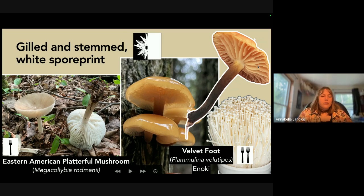One of them is the Eastern American platterful mushroom, the mouthful mushroom as well. It has large gills, large not in the sense of thickness, but in the sense of how far down from the top of the cap on the foot they are. There's not a lot of flesh on them, so it's not a very good edible mushroom, but it is nice when you can't find anything else. It's one of the earliest and most common spring species. It'll grow pretty much anywhere, hardwoods, softwoods. Also make sure that it's not full of bugs, because they tend to love that one.